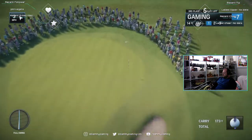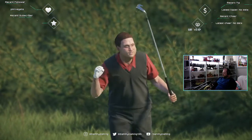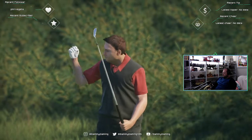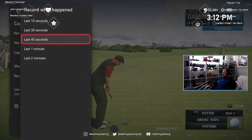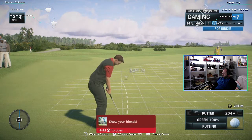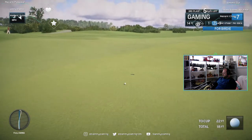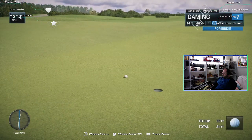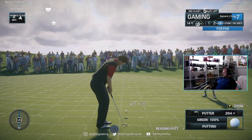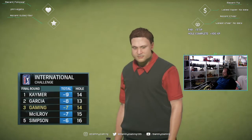This is a good-looking shot. Made a par in his previous round. This time, it's for birdie. Good par.